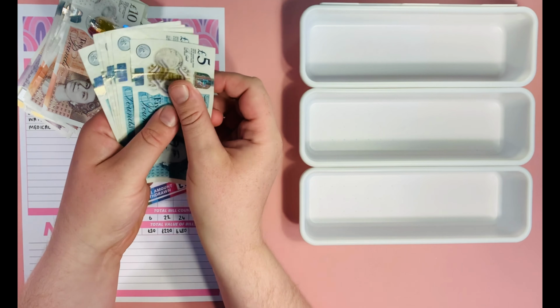He likes it all in tens, so let's go take that out. 1, 2, 3, 4, 5, 6, 7, 8, 9, 10. That's his spending money for the month. He likes it all in one go. So that's his. I'm going to put that aside and give it to him later on.